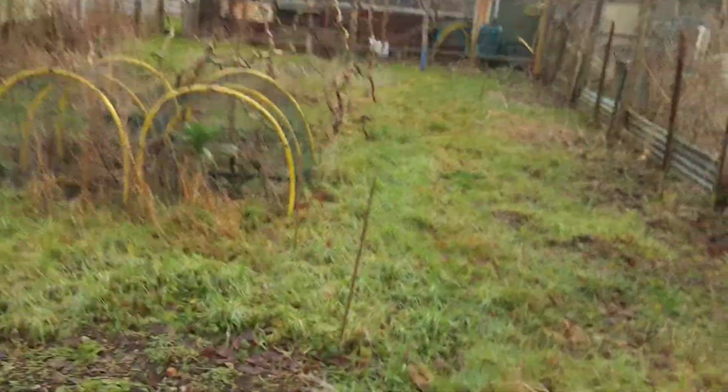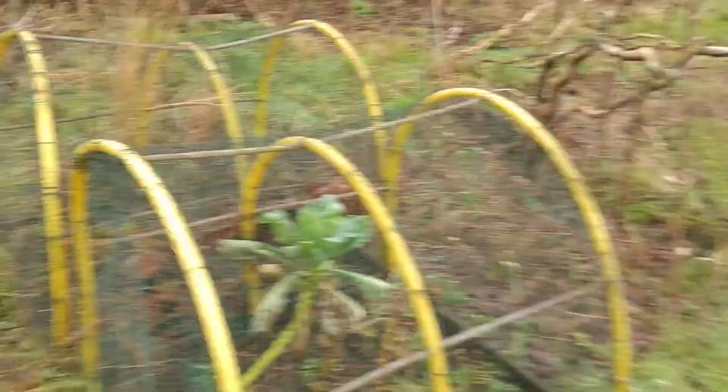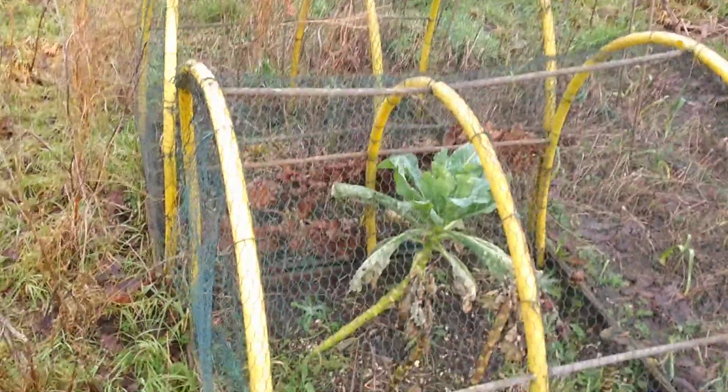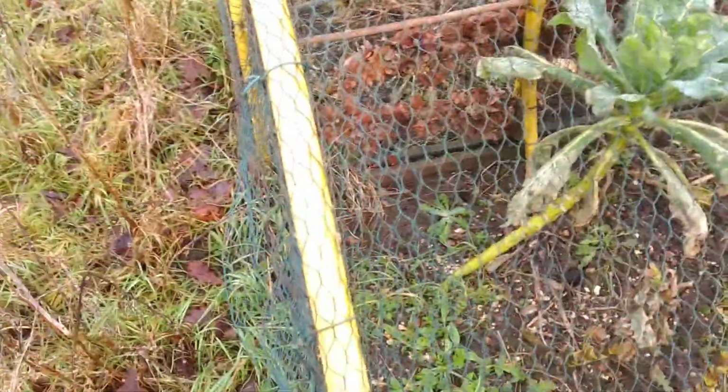As you can see, the polytunnel is still standing, despite the wind and the weather we've had. There's lots of stuff on here that we've made ourselves, these little frames for protecting cabbages and what have you. These are literally just gas pipe covered in some thin mesh wire. We've got quite a lot of that.